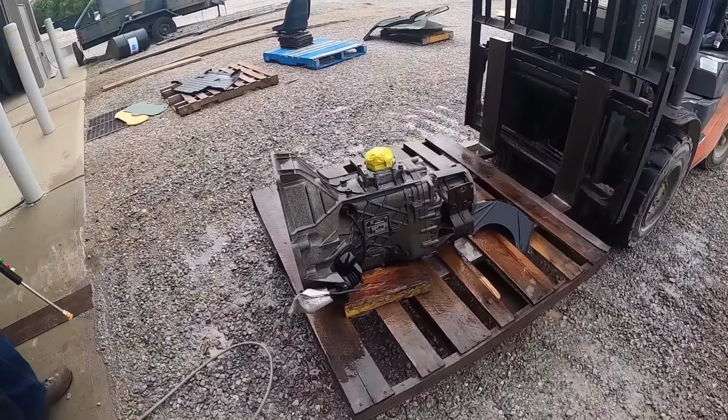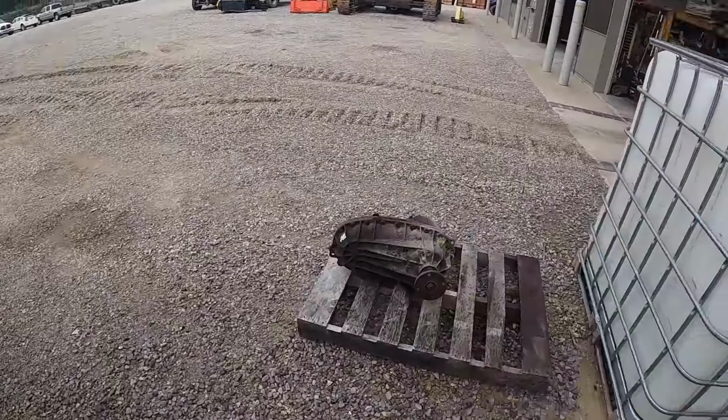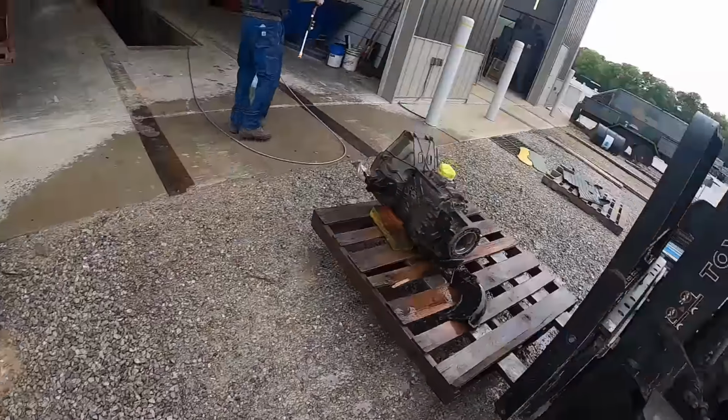All right, Randy just got done washing the old transmission off. I actually got a new little pressure washer. I'll show you guys that in a second. This transmission, I didn't get it before, but it kind of looked like this transfer case here. It was all covered in dirt and grease.